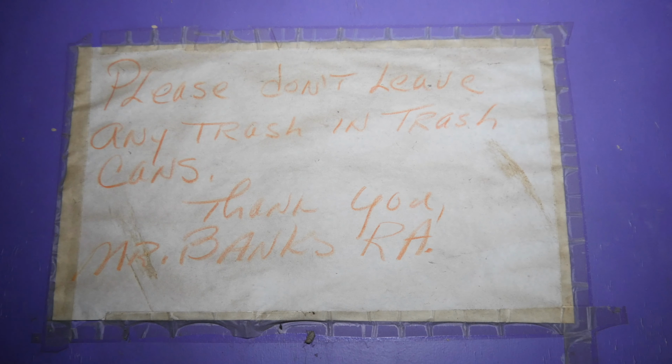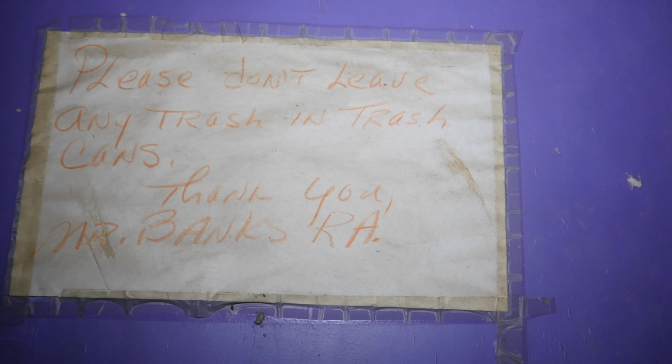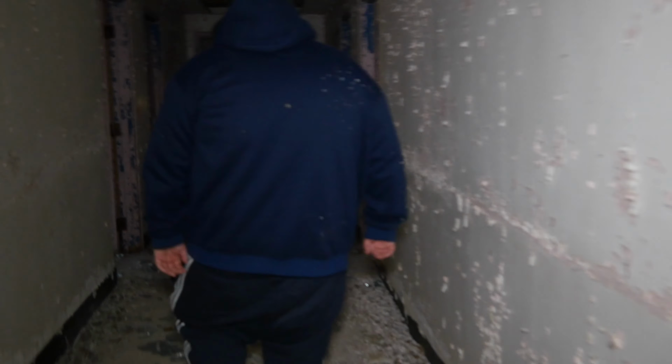Please don't leave any trash in trash cans. Thank you, Mr. Banks. RA. RA means resident advisor. So I wonder if these were dorms. I think these were dorms. Honestly, they do kind of look like it.